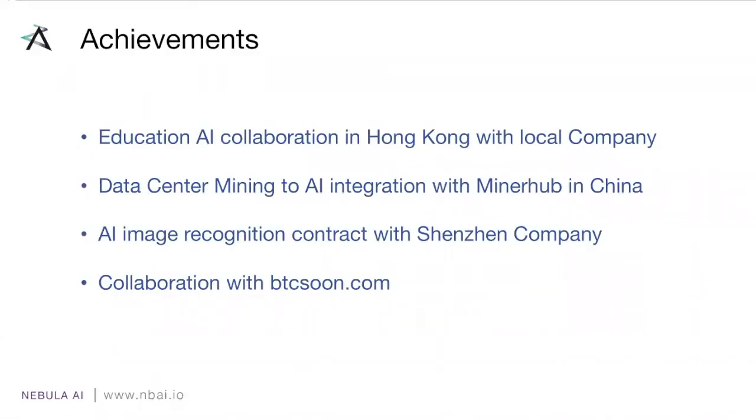This is what we got after the trip. We went to Hong Kong, and we signed a contract with a local company about AI education in Hong Kong. We cannot reveal the details at the moment, but I will say that it's a very big opportunity, and we are very likely to have an office in Hong Kong if the contract goes well.